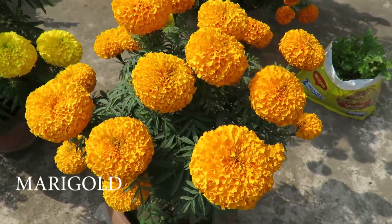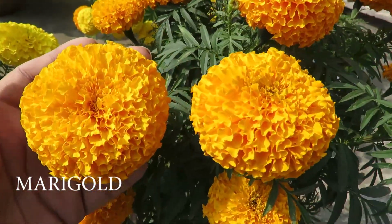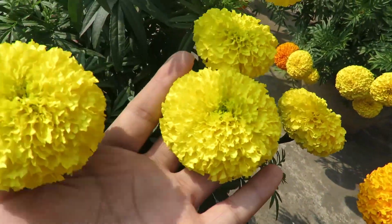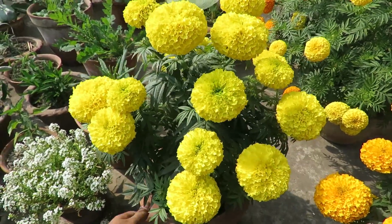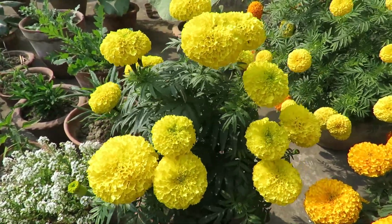Number 8, the very common marigolds. Pretty much everybody grows them in their garden and they come in so many varieties with different sizes and colors. You can easily grow them from saplings or seed. Marigolds are very popular and they're perfect for any type of garden. They're easy and long-lasting flowers. You can never get tired of these.